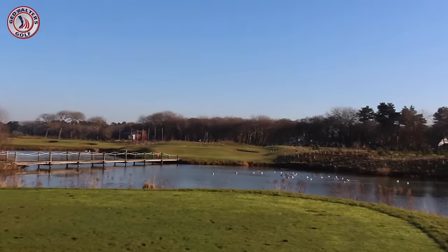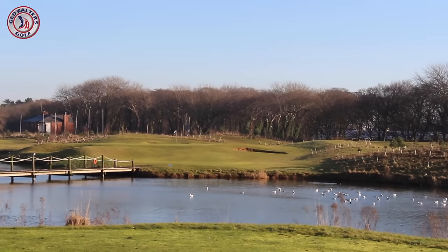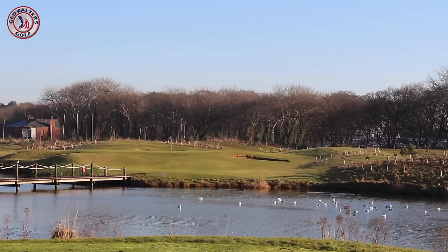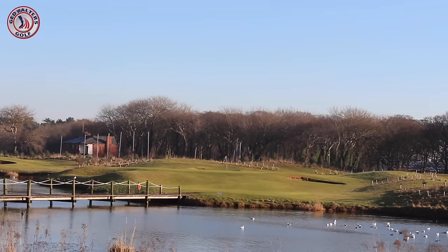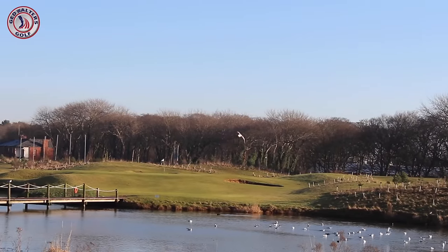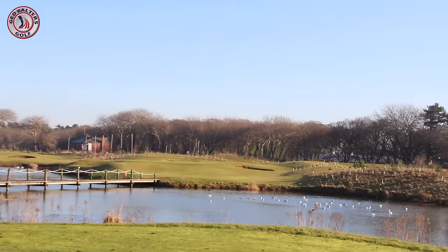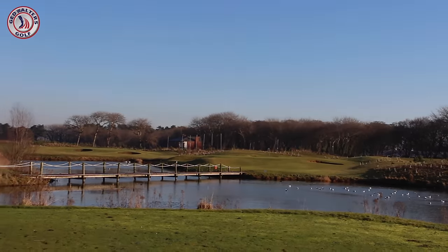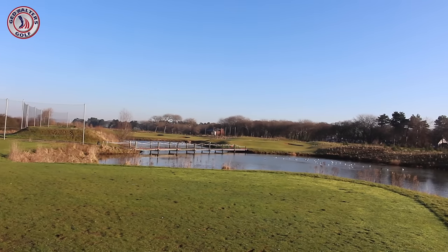155 was the number there from Matt. Once we go over the water there, you can see it just raises up towards the green, protected by a couple of bunkers, which you really want to avoid. Yeah. They're very deep and difficult to extract from. Nice little hole. Love the look of this hole as well. Little bridge over there. Bridge over the River Kwai.